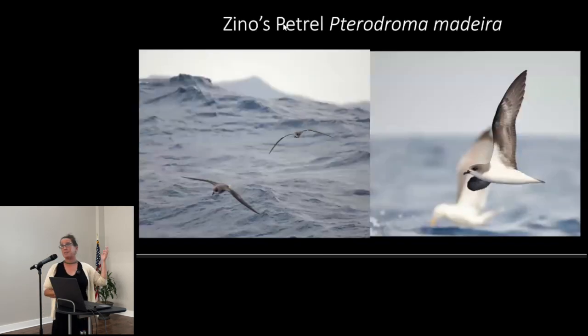And then their cousin is the Xenos petrel, which I was mentioning. These birds nest in Madeira. There's only one record for the North Atlantic, only one record for North America, from 1995. They look really similar to those Fayes petrels, right? The difference is they have a tiny little bill. They're much smaller and more slender, and they have a little more white in the underwings.